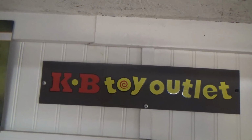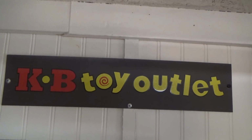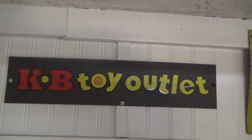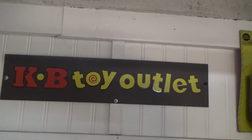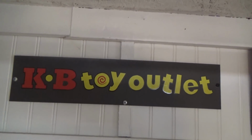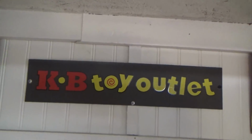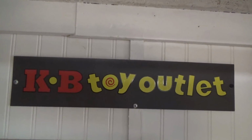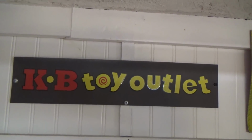Now, this sign I acquired off of an abandoned KB Toy Outlet. It was vacant property. I had seen the sign just sitting there on the door for about 5 or 6, actually no, more than a decade. So I took it into my own hands, risking getting in trouble, to get the sign down and take it home with me, clean it up and put it in my collection. And that's exactly what I did.